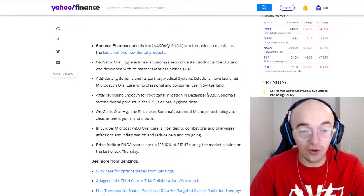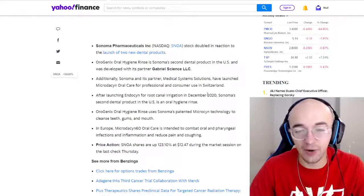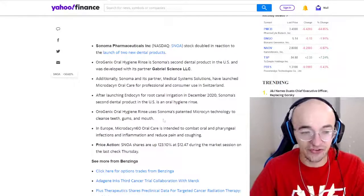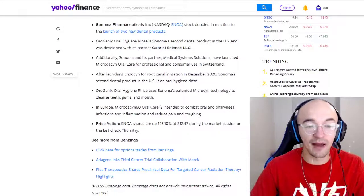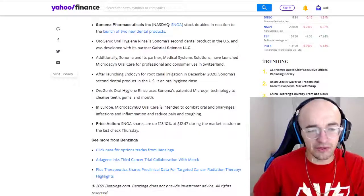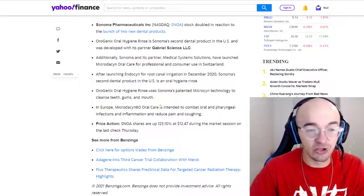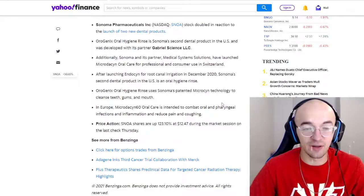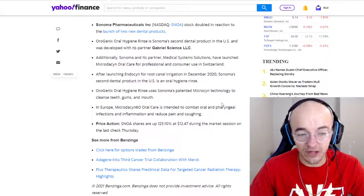Orogenix Oral Hygiene Rinse is Sonoma's second dental product in the United States and was developed with its partner Gabriel Science LLC. Additionally, Sonoma and its partner Medical System Solutions have launched Microdacin Oral Care for professional and consumer use in Switzerland. After launching Endocin for root canal irrigation in December 2020, Sonoma's second dental product in the United States is an oral hygiene rinse.